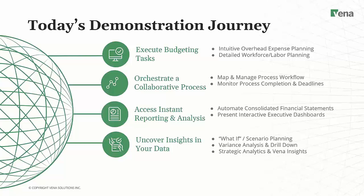TJ and Scott both mentioned the relationship that Vena has with Microsoft, so I'll show you how we can drill into some of the Microsoft information as well, some of that AI and machine learning, and being able to use that to analyze your data. So let me just quickly change screens here.